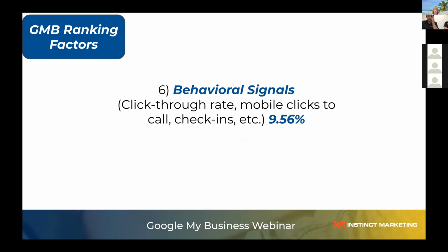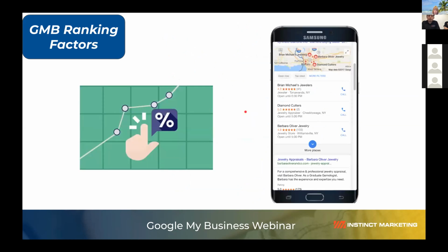All right, so number 6 here is behavioral signals. This is basically how the end user who's searching interacts with your Google My Business profile. These are things such as click-through rates and mobile click-to-calls. So when someone searches, say, a jewelry store in New York, or whatever city this might be, how many times that person clicks on yours versus others in this 3-pack and in the full-on map listing, and also how many times people actually call your GMB. You can see here that on mobile, the map pack does have a click-to-call phone icon. So if you get more calls, that's great. That accounts for a ranking factor as well.